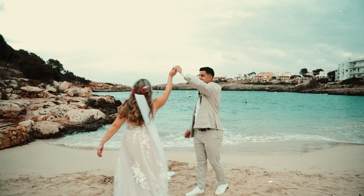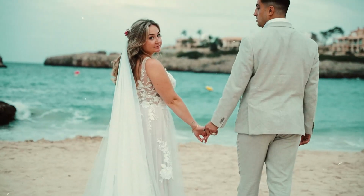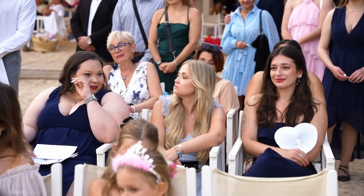So for the speeches, we normally recommend between 2 and maximum 3. Don't choose just one person to do the speech because it's a bit too little, and don't choose more than 3 because it will be too long. Normally you should speak first with your celebrant so he can make sure that the speeches are not too long, around 1 page, and also that they are not too similar and maybe 2 people don't tell the same story, so he can tell them to change it a bit.